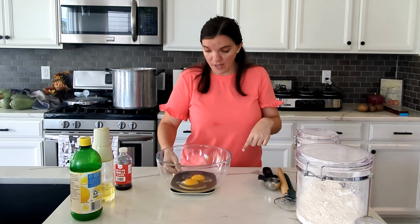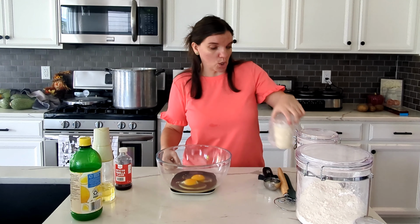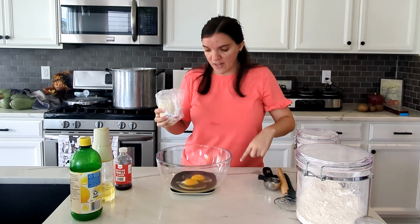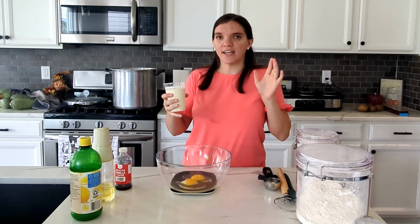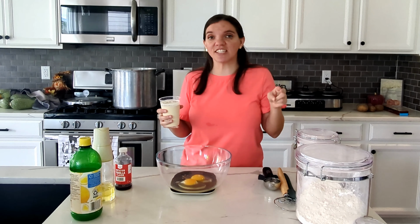I got a new scale, by the way. My other scale a lot of times doesn't work. And so I thought it'd be great to have another one just in case. And then also, I hosted a sourdough class. And so now I'll have 2 scales because I'm going to host that class again at least 2 more times.